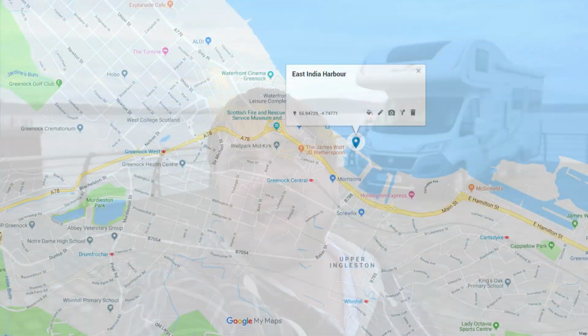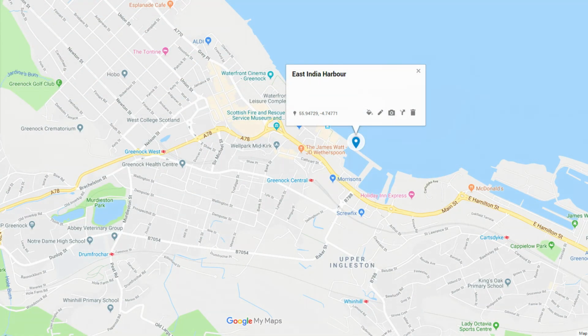It's just about sunset now, so that's me finishing off for the day at East India Harbour in Greenock. It's a lovely quiet spot. As you can see, there's hardly anybody else here. There's a bit of road noise from the road over there. There's a fire station and ambulance station as well, so you'll get some sirens at whatever time of day or night. Quite handy for walking across to the supermarket, although their own car park is decent as well.